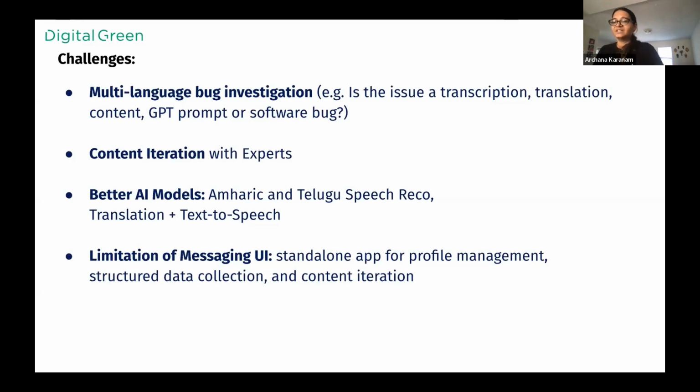The team is investigating, and as I said, we have this human-in-the-loop system, both from the tech side and from the ag domain side. Collaboration is again the heart of what we want to do. We constantly work closely with experts to iterate and improve our content. We are working with Karya in India and in Kenya to train the model and to come up with a better language model for Kikuyu and Bhojpuri.